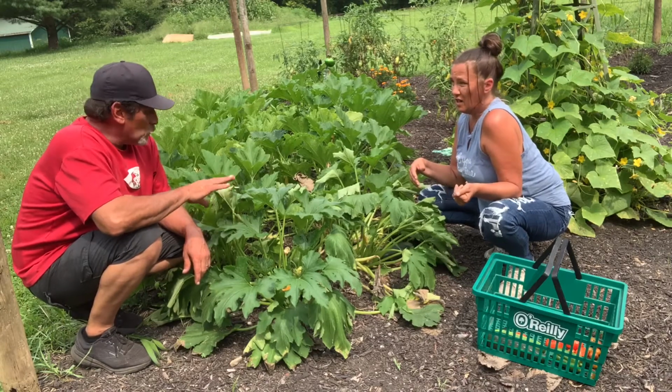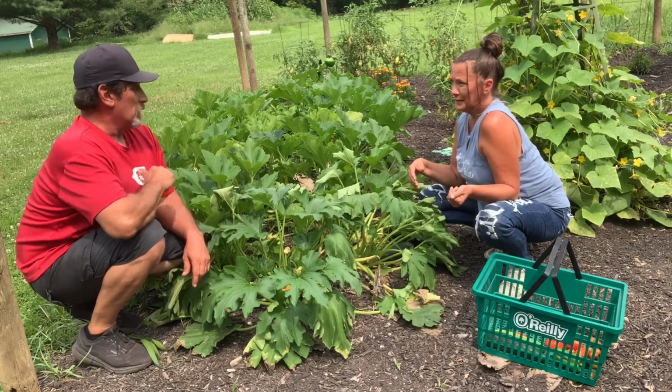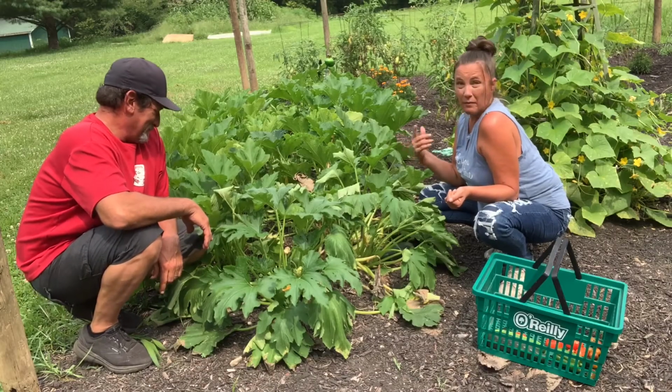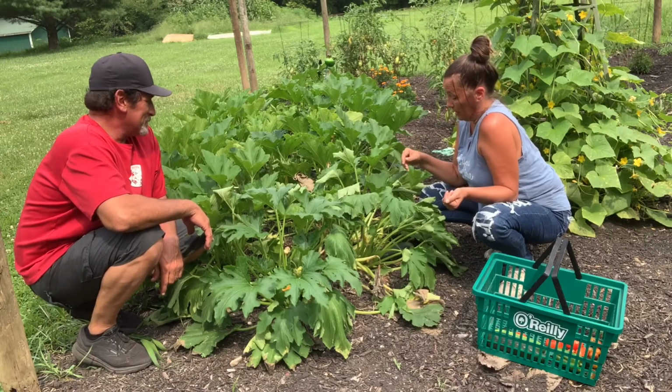You planned that out for weed suppression. Yeah. But they have been pumping them out, so we're gonna keep on picking them.